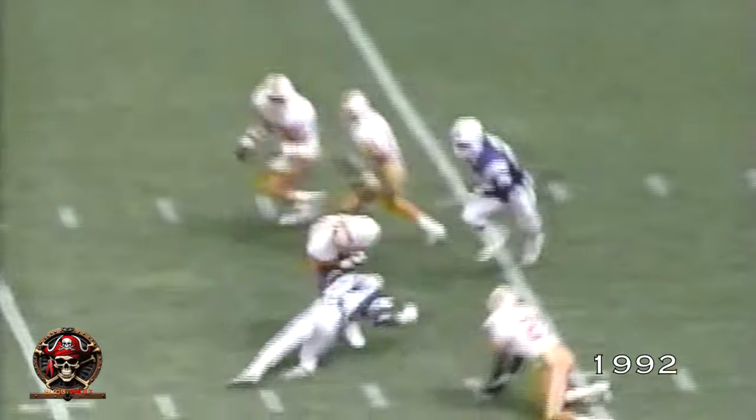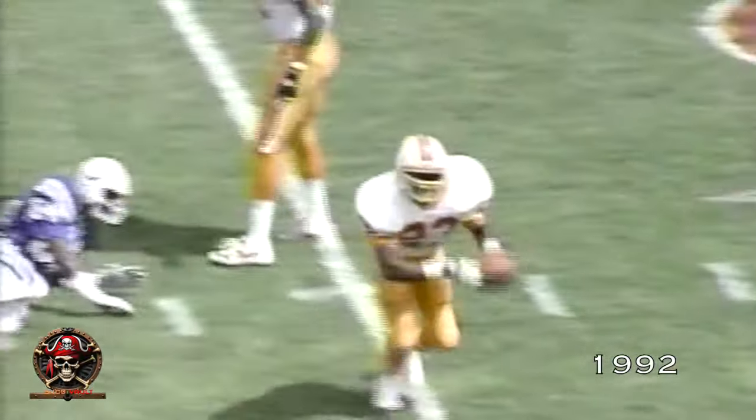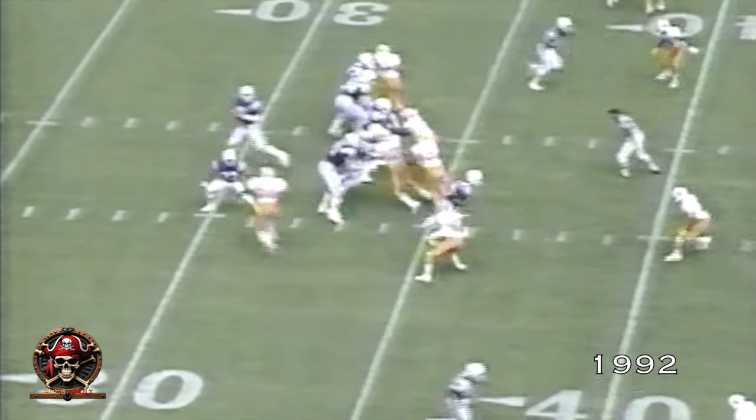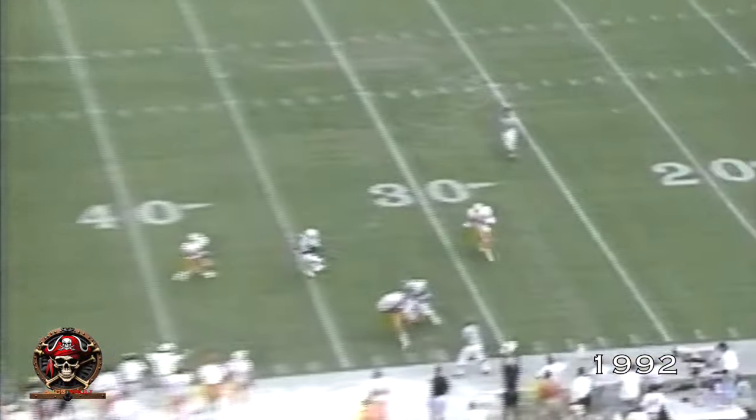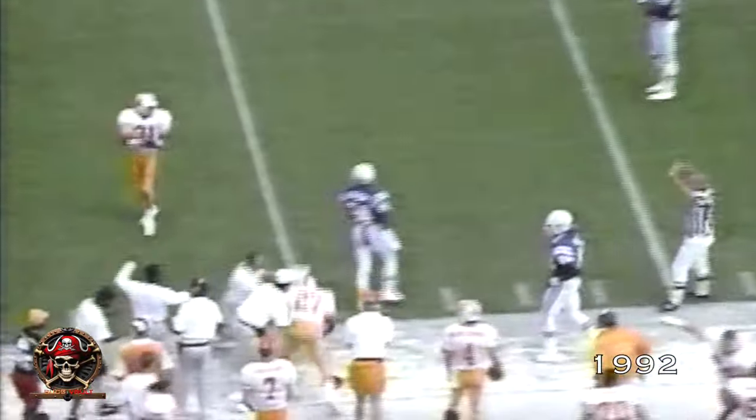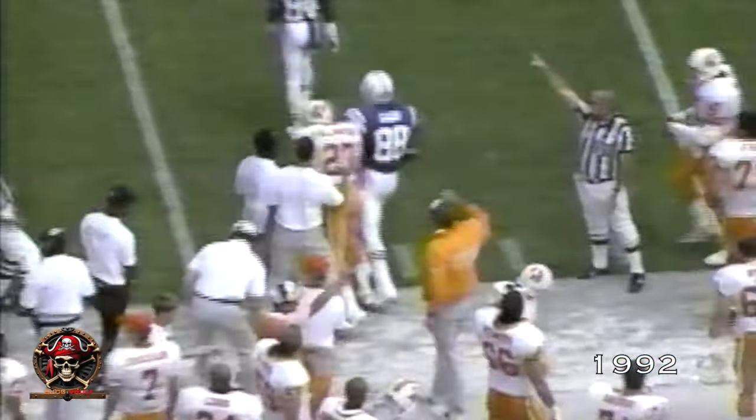Hester can't hang on. Intercepted. Picked off. Carter's got it. The strong safety, and the Bucs have the first turnover of the game. Because the injured thumb on his right hand. He's throwing on first and 10. And looking for Langhorne. Intercepted again. This time the free safety, Darryl Fullington.